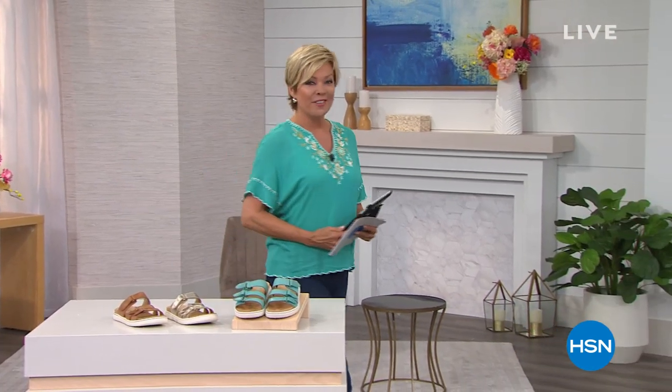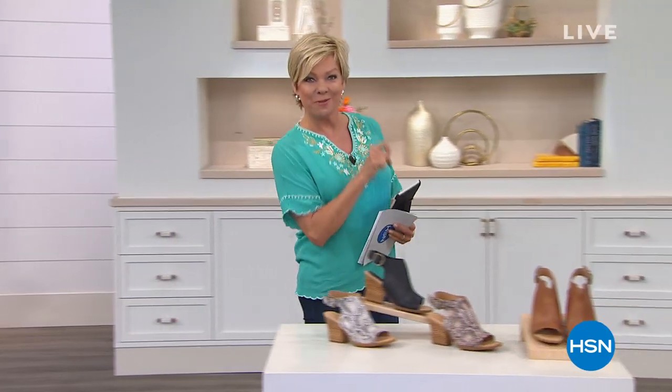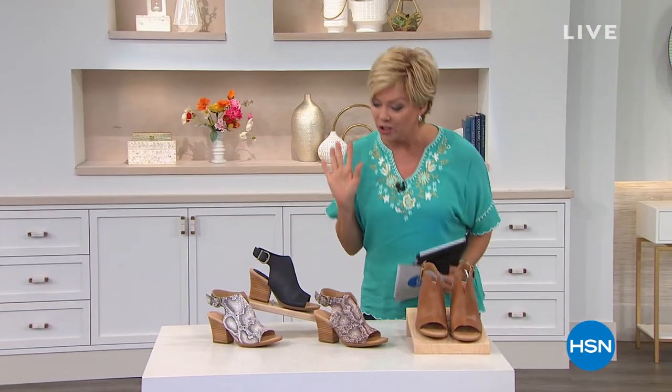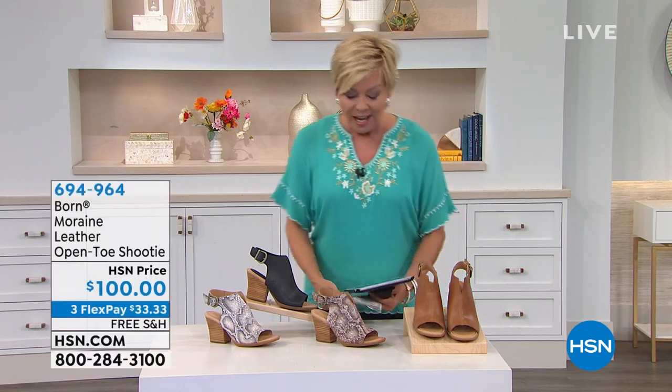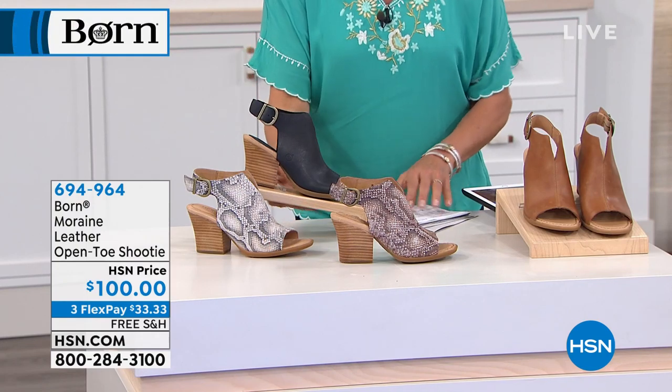We are going to continue along to another style with our Born Footwear brand. And this is one of my favorites. This is so me. I love this shoe. Okay, so it's got a nice heel height. This one is beautiful. It's called Moraine.